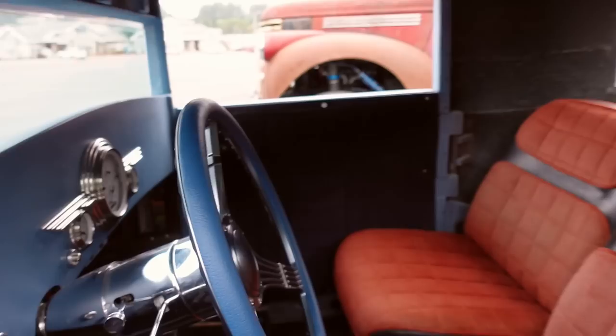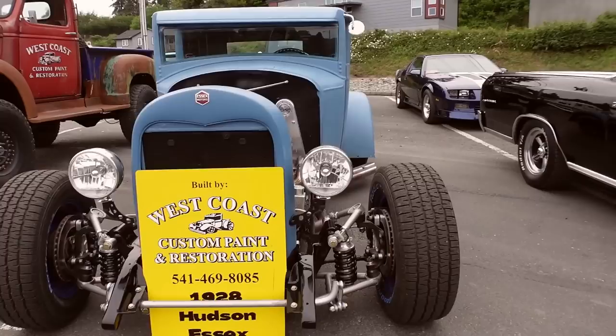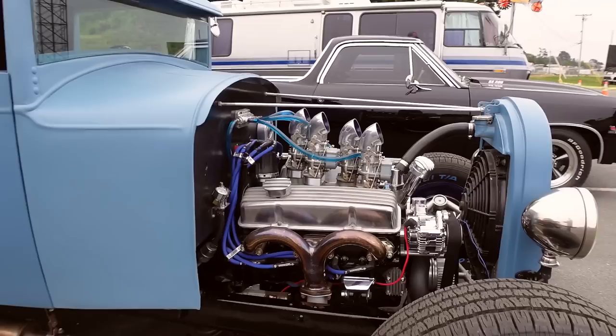That is amazing. Look at the flames that they did into the body. You see that, Phil? Yeah.